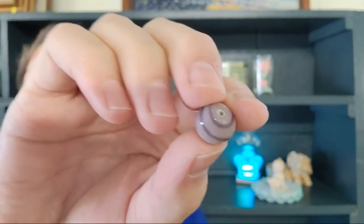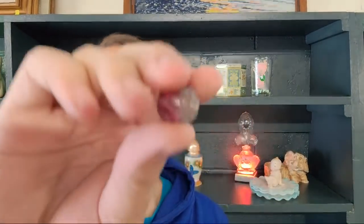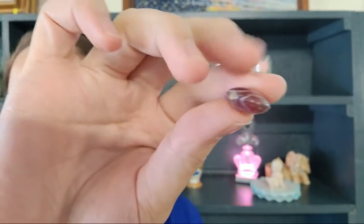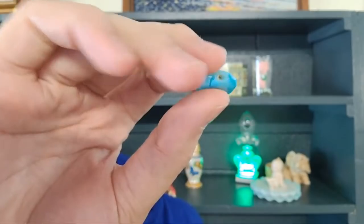And then, what is this? That looks like maybe Jupiter. No, it doesn't, but oh, it's pretty. That's a nice purple one. Oh, this one. Look at that color. You're going to get all them beads. What will you make? You'll make a necklace and a bracelet and another necklace. You can make a lot of things. What is this? Oh, that's a pretty blue one. I like that. Pretty blue.